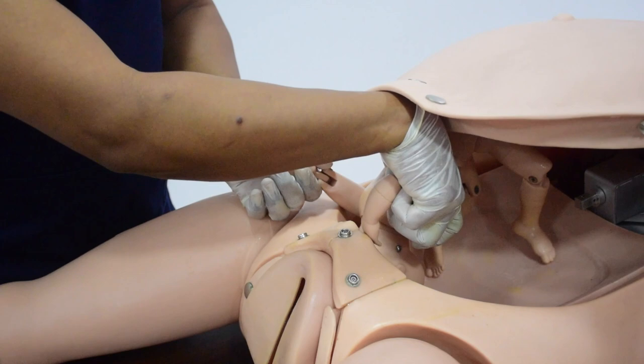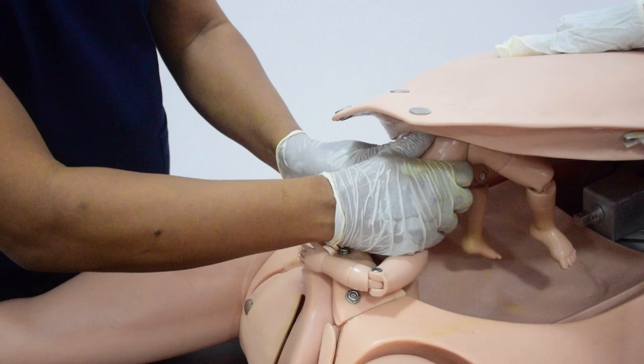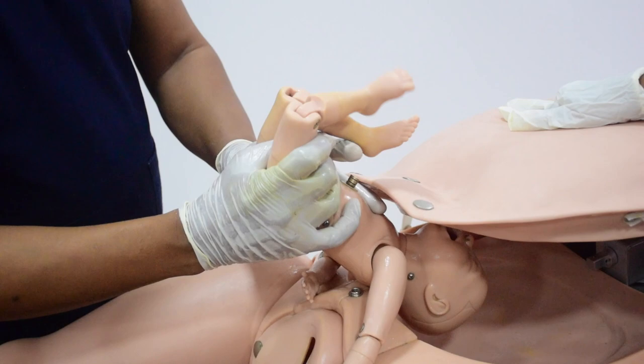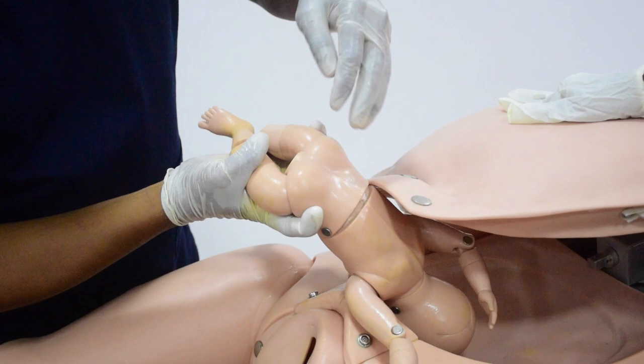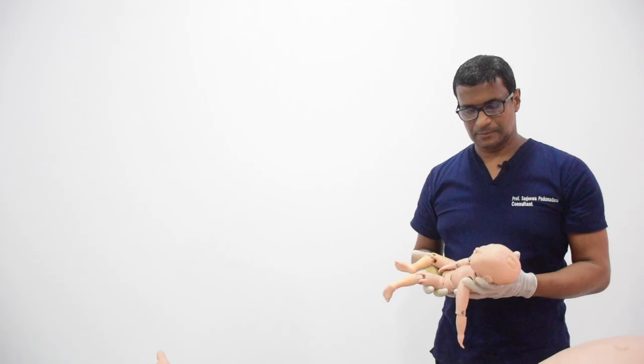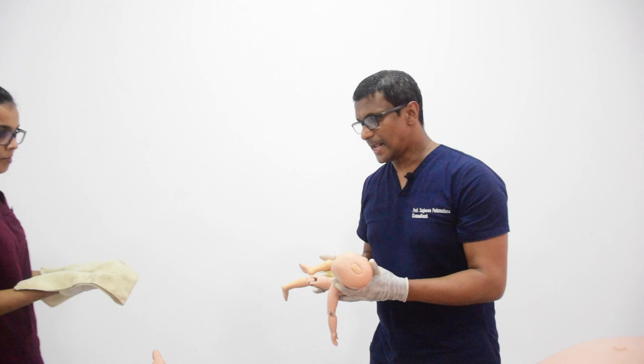This is followed by the chest and abdomen, then the buttocks and legs, aided by fundal pressure by an assistant. Finally, the head is lifted out of the pelvis. Once the baby is delivered, it is handed over to the neonatal team.